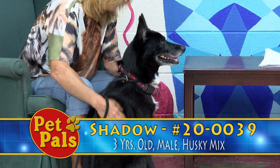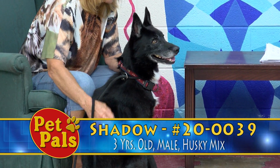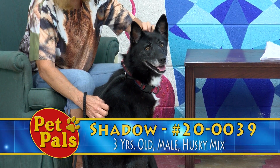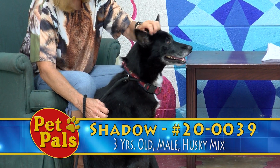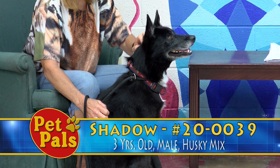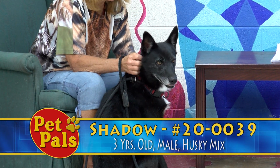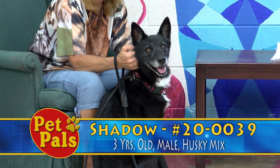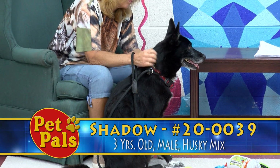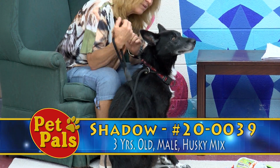He loves to be petted. You can handle his mouth with just a little resistance. His feet, he doesn't care at all. So he's just an amazing dog who will hopefully find a home very quickly. Other things you notice in a short period of time: he does know his name, and we know that this is his name. He has pretty good recall. When you say his name, he looks at you, he'll come to you, he knows sit. So he just has a lot of good things going for him. He just needs to find a forever home.